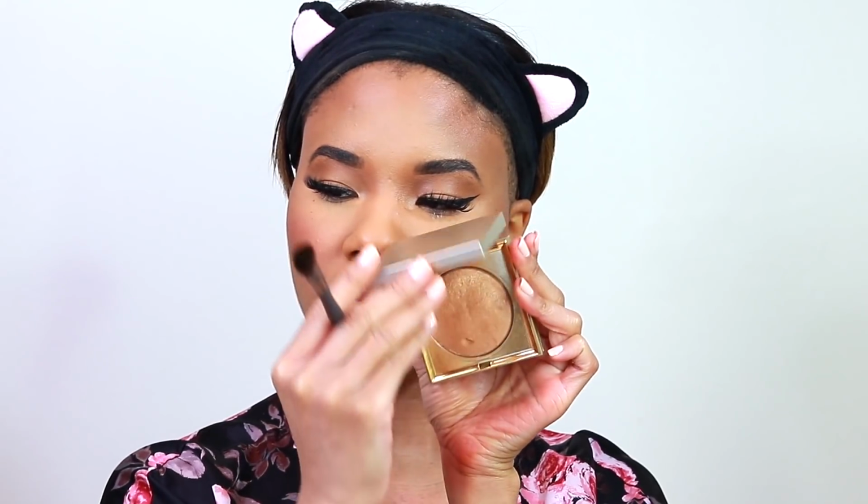Get into this blush. This is an e.l.f. blush, and it really served up a look, girl. Look at it. It's so pigmented and bomb. I'm obsessed. Probably be using that in the next 3 videos.